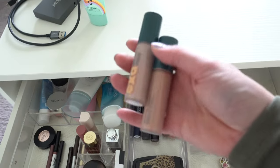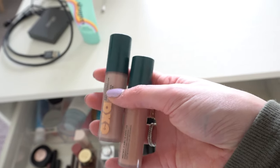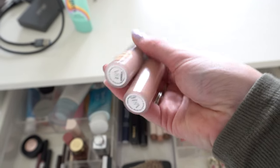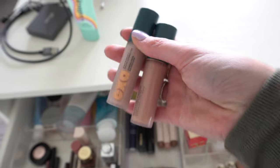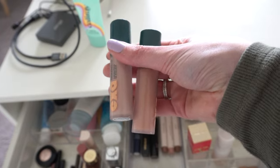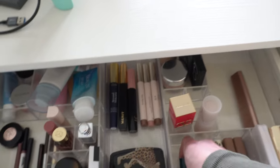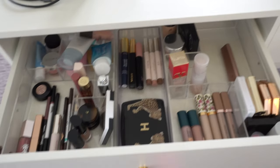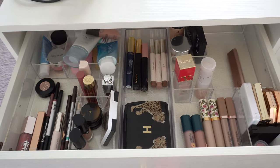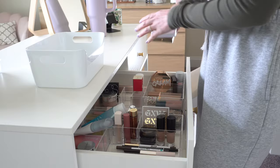I kind of mentioned this in another video, but these from Exa, the High Fidelity Color Correctors, I've been mixing them, and I found a really good way for me to utilize the pink shade that I have, because the pink is way too light on its own. But if I do one dot of peach and one dot of pink, it's like the perfect combo for my under eyes. So I've been enjoying that, and I think that's everything. But we are gonna go ahead and take everything out of here and put it away, and then we'll pick out some new makeup.